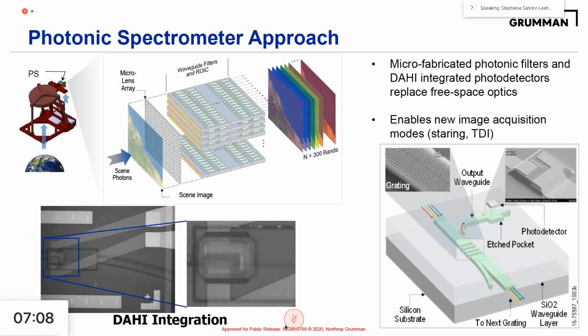The concept that you see here is a stack of photonic chips, where those chips contain waveguides with filters embedded in them. As light travels down these waveguides and through these filters, it is sequentially picked off at a detector that's embedded in the photonic circuit, and the light continues down the waveguide and is further detected. So what you have here is a fully integrated package, so that the detectors are completely integrated with the waveguides and with the photonic circuit.